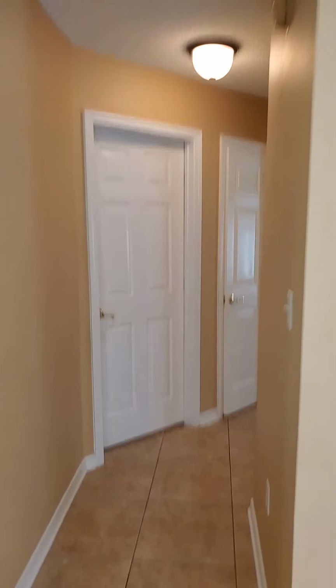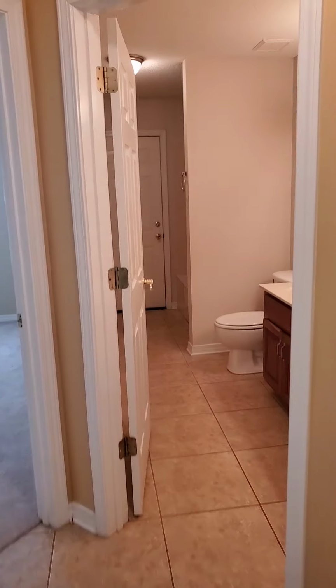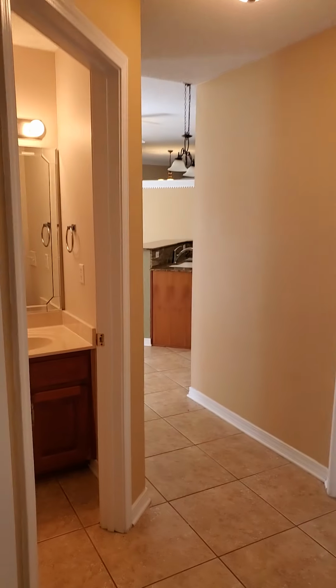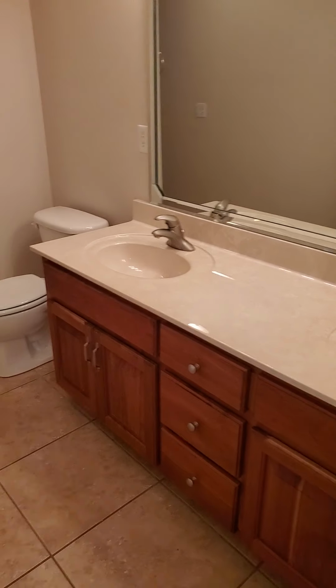Okay, so here's the little hallway that's got two more bedrooms and a bathroom and a linen closet. So here's one bedroom. In your pantry, linen closet. Then your back bedroom, this is the third guest bedroom. And then this is the guest bathroom. And it leads outside as well. But here's your tub.